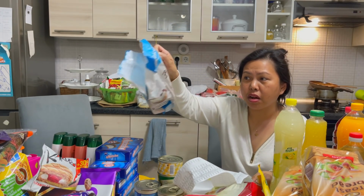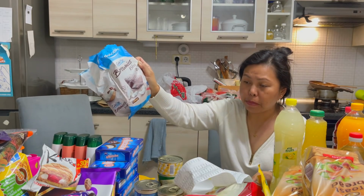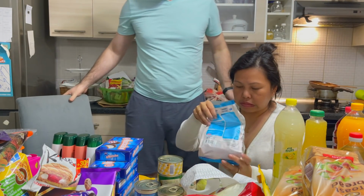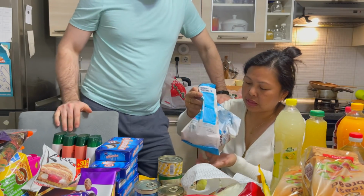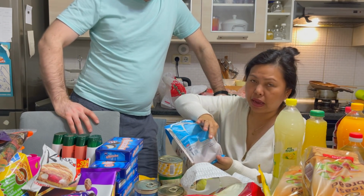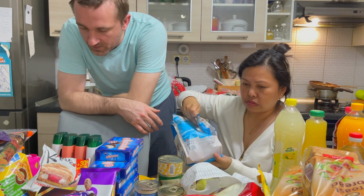This is for marca. It's expensive, this one. But it tastes good. But at least you try it once. You're not going to buy it every month. Yeah, we're not going to buy it every month. But at least Layla can have this at school. Like it's individually packed. Nice.